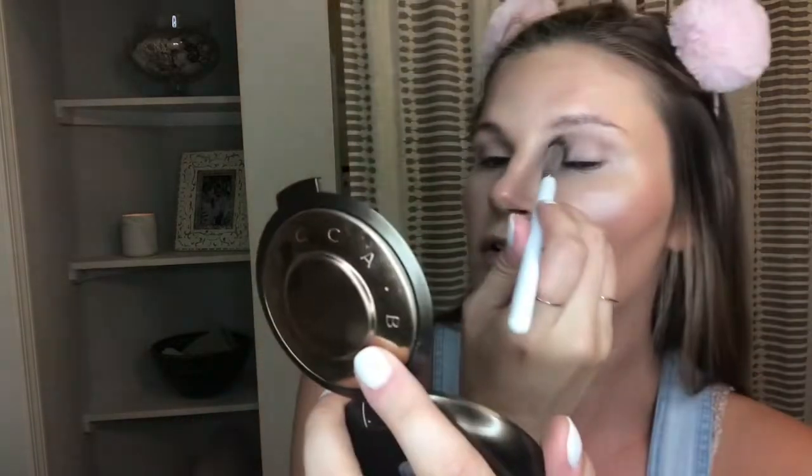So I think this is cool because when I do a nude lip with it, it's all kind of the same flow, you know what I'm saying? And it just adds depth to the eye. So if you're in a hurry, you can tell such a difference, which my eyebrows need to be filled in. Anyways, so yeah. I'm going to do the other side.